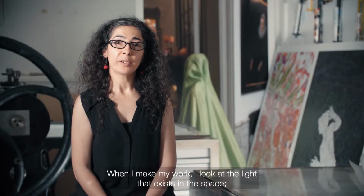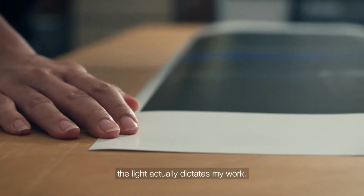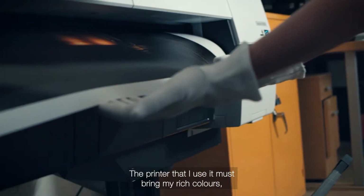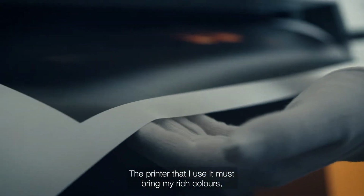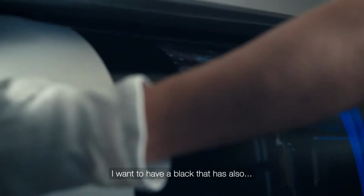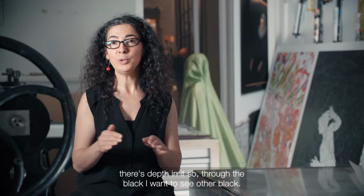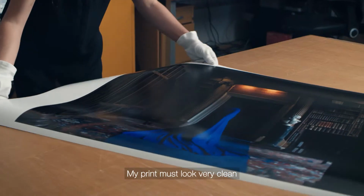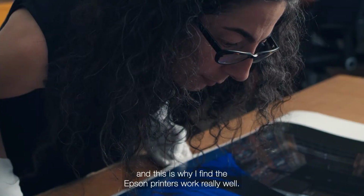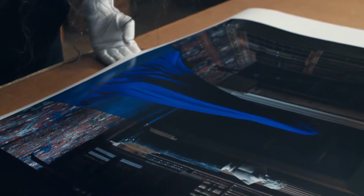When I make my work, I look at the light that exists in the space. The light actually dictates my work. The printer that I use must bring out my rich colors, yet also the black plainness. I want to have a black that also has depth in it. So through the black, I want to see other black. My print must look very clean, and that's just why I find the Epson printers work really well.